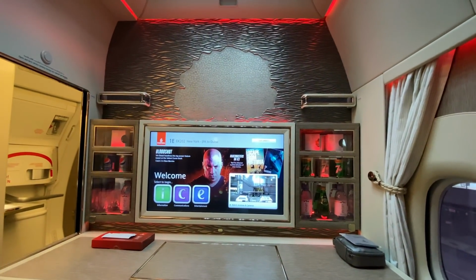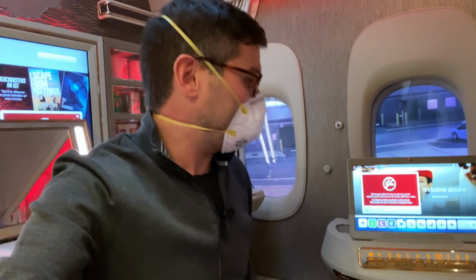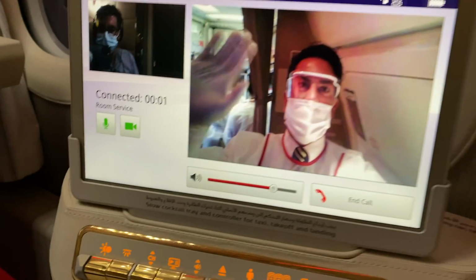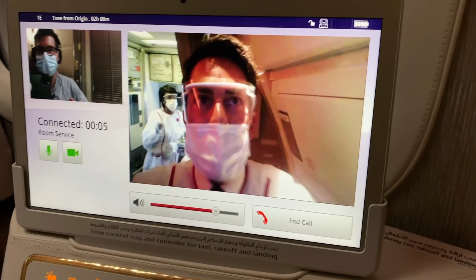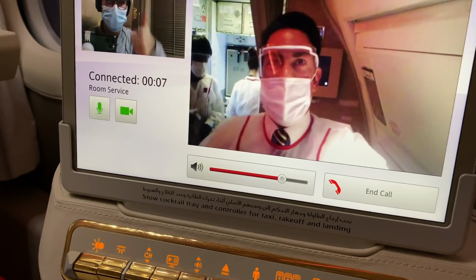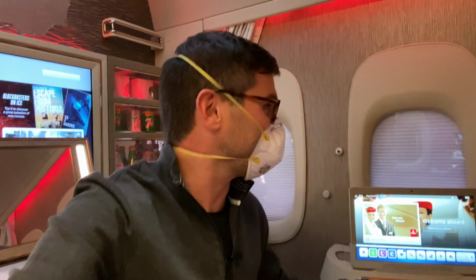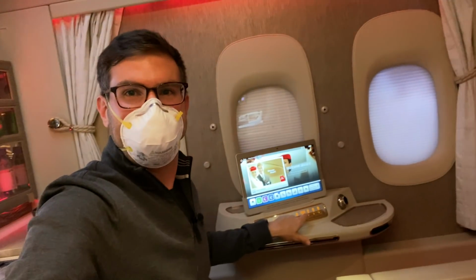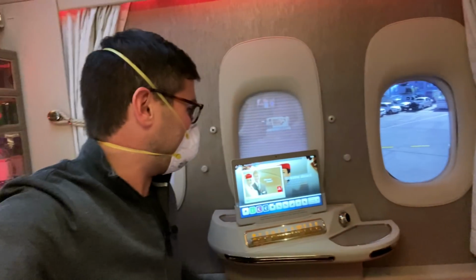You control a lot of the suite, including the entertainment system if you want, from this nifty and pretty gigantic tablet right here. And I can actually use this to communicate with the crew if I want to place an order and I don't want to press the flight attendant call button. You can actually do a video call with the crew, which is very cool. And then I can control, look at that, my virtual windows are disappearing. So that is all controlled right here with this side panel.